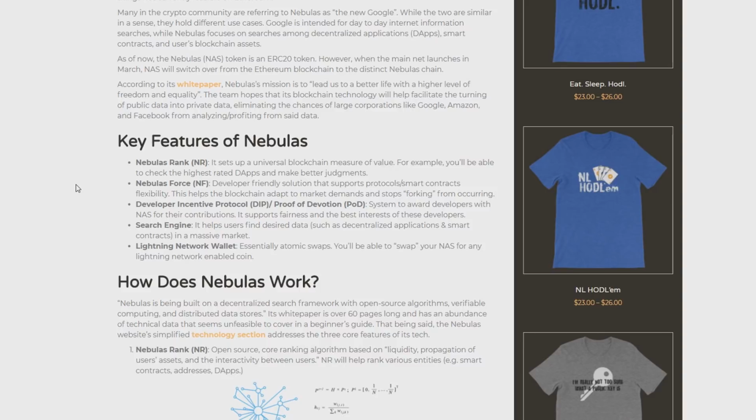Additionally, let's look at Nebulas Force, or NF. This is a developer-friendly solution that supports protocols as well as smart contract flexibility. This helps the blockchain adapt to market demands and stops forking from occurring. Some other big buzzwords you've been hearing about Nebulas is that they're basically going to stop forking from happening in the future. Instead of having blockchain projects and cryptocurrencies become inflexible and unable to adapt to community or market wants and demands, those cryptocurrencies fork, a new cryptocurrency is formed, and if it fits the needs and demands of the community and is a better solution, they will adopt it and it will become the de facto cryptocurrency that the original once was.